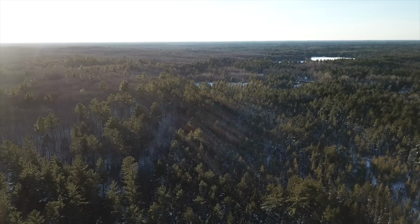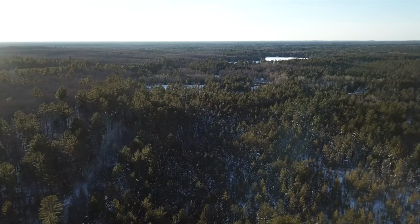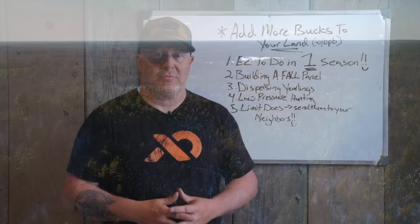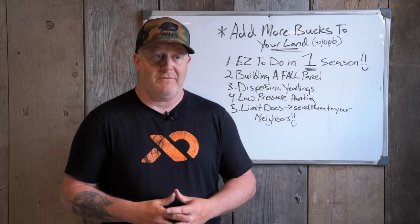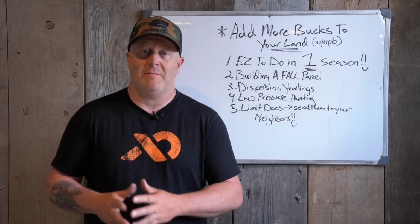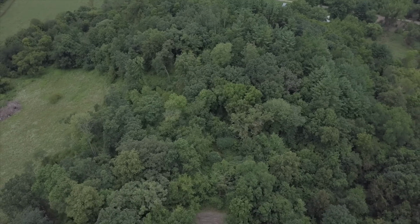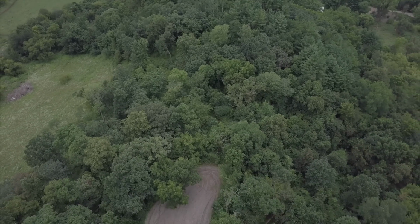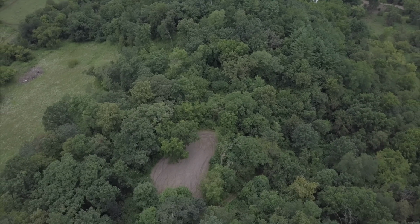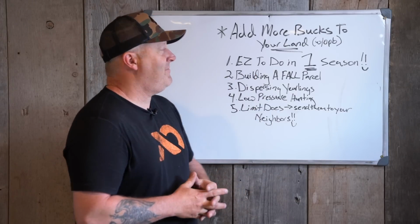Now, if you're in limited, low quality, poor habitat where there's no deer, it takes time to build a deer herd. I've been in areas where there's 10 deer per square mile, 12 deer per square mile, and there's not a lot going on. There's predators, poor habitat, so it takes a little while to build a herd. But even then, it's amazing the differences you can make every single year. Noticeable, extreme changes from one year to the next as you're building, let alone if you already have decent bucks in the area. Because number two, you're building a fall parcel.